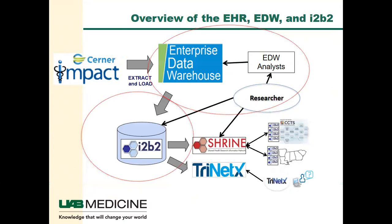You can't necessarily do all of the things that we can do with our instance of I2B2 here. There's not nearly as much data shared across the network, so you can't ask all of the detailed questions. And you certainly can't download that data from other sites like you can from UAB.